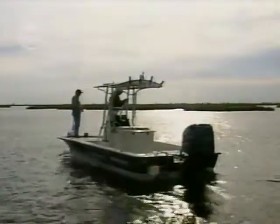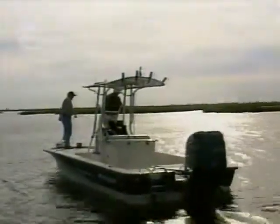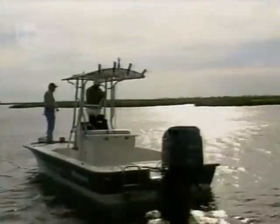That's a nice one. There's a pretty fish. Yep. There's a pretty fish. That's a good red right here. That's a good redfish. Yes, he is.